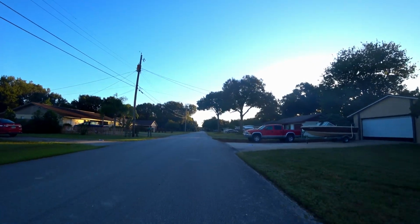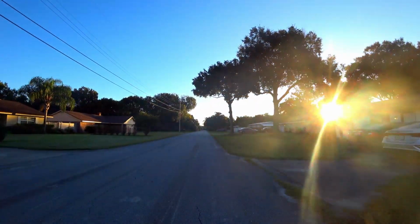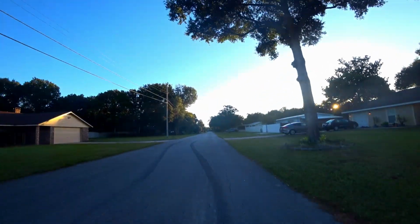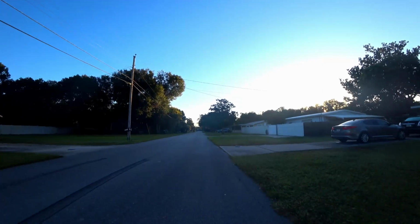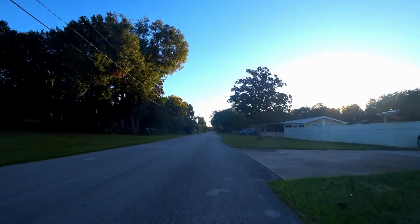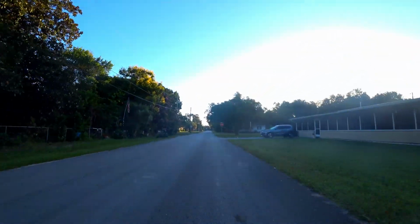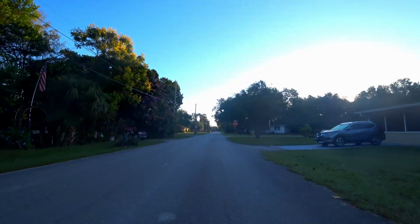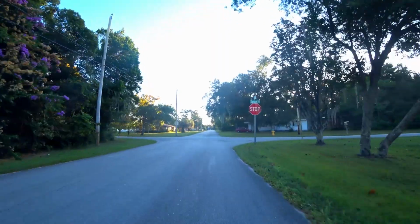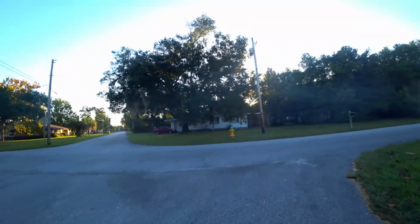This will probably be the longest ride we've taken since we've gotten the e-bike. I did a thing where we can go all the way really into town. We can almost go up to the Walmart if you want to go shopping. So what we're doing here is we're taking some side streets to avoid getting out on any main roads to get out to the bike path.